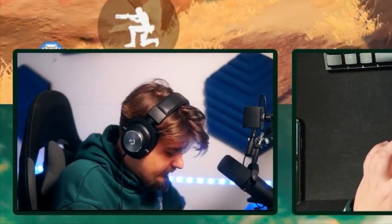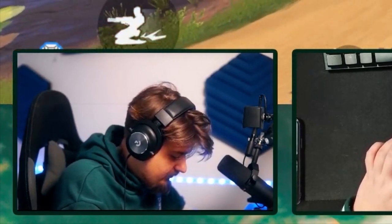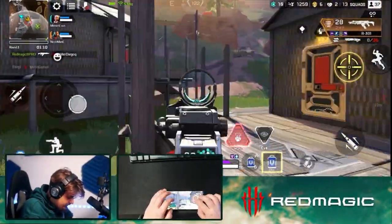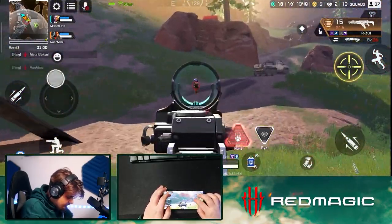All right, bro. I don't like this. There's still 13 squads left and the zone's getting smaller and smaller, man. I don't like this at all, in fact. Okay, he's down here. One down. Timber, this is a lifeline. Oh my god.